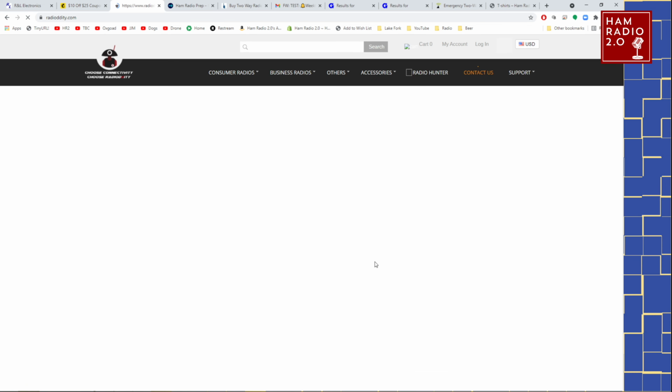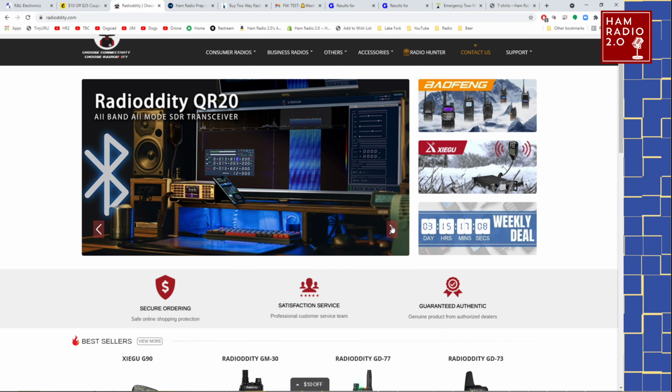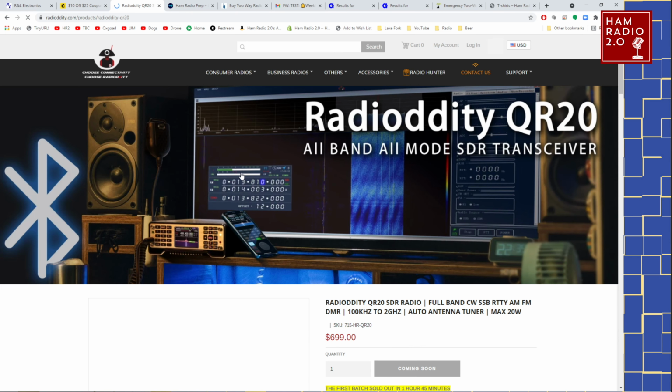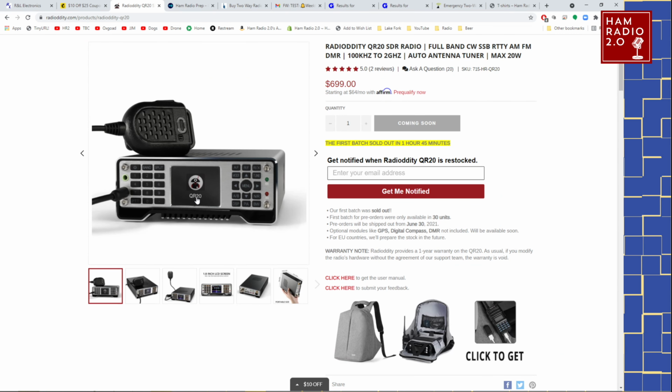I can't remember what the number is on that right now. They've been advertising this radio for a little bit. QR20, that's it. All band, all mode. No, that's not it. Yeah, that is it. Yeah, SDR transceiver. So the Radioddity QR20, that's it right there, for $6.99.